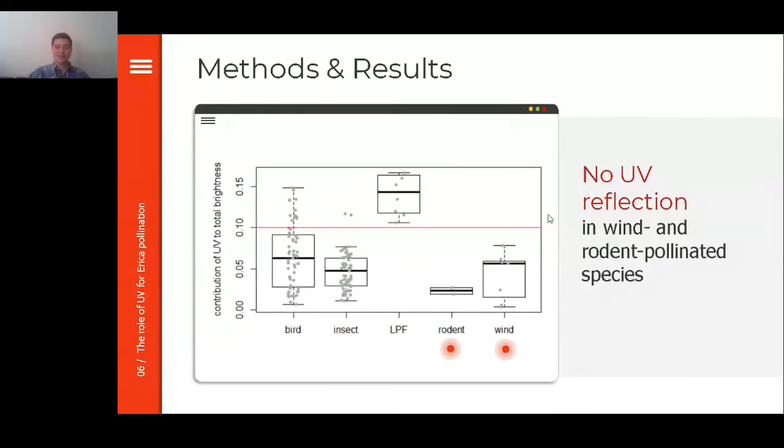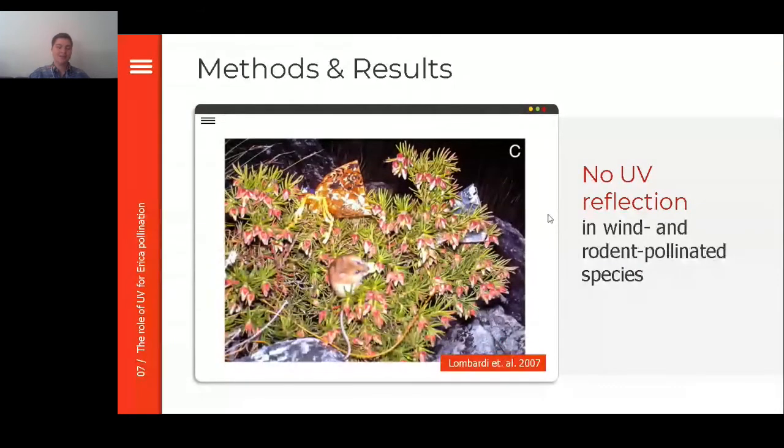So let's jump right into it and have a look at the rodent and wind-pollinated species. And for those, I found no UV, which for the wind-pollinated species is what I expected, because wind doesn't have any sensory systems, so shouldn't be selecting for any special colors. And the rodents that pollinate Erikas are nocturnal, so they should be more attracted by scent than by colors.